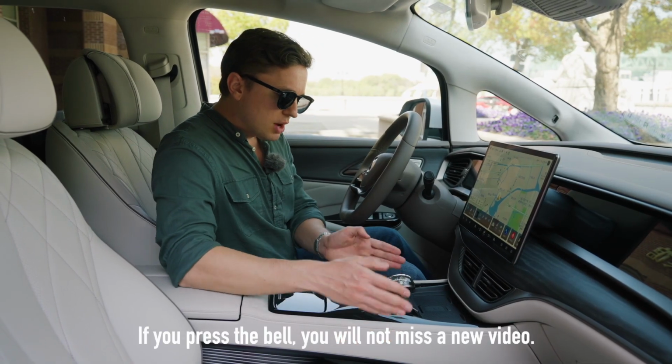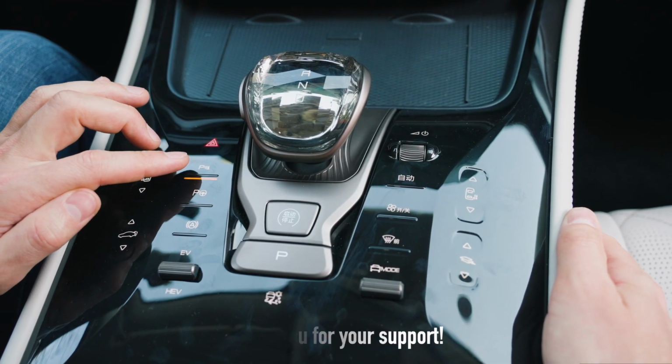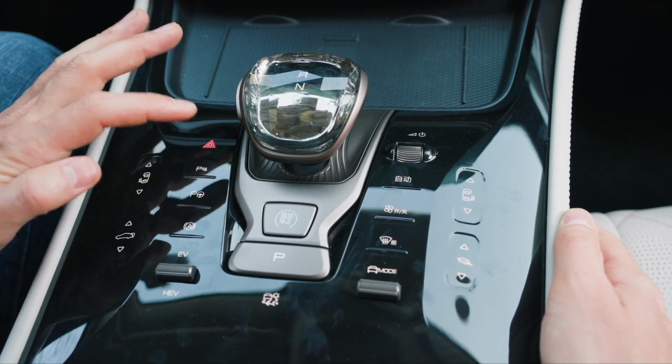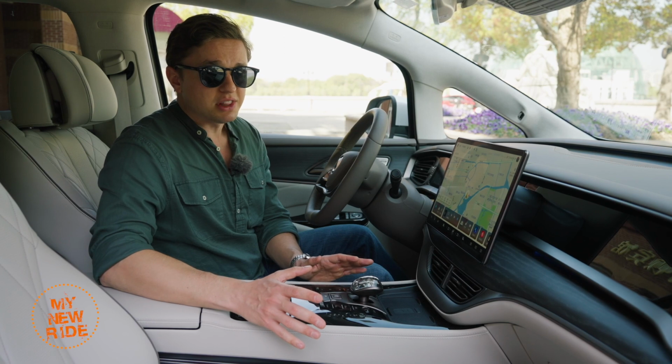It's quite cool. If we move to the center, you'll see that there is a volume and media on and off button here. You also have your parking controls. This is for your parking sensors to turn on and off. I love having that in a car, by the way.